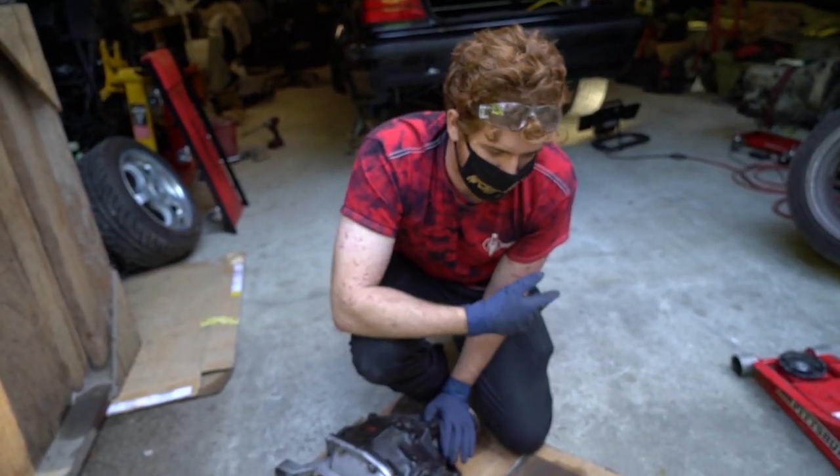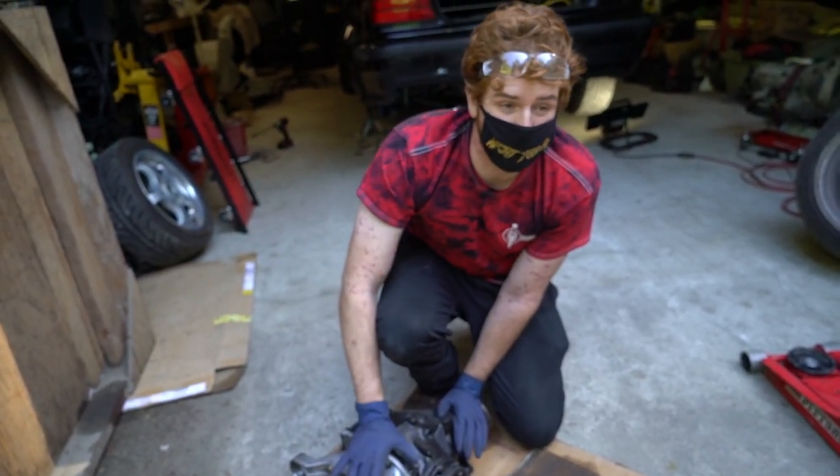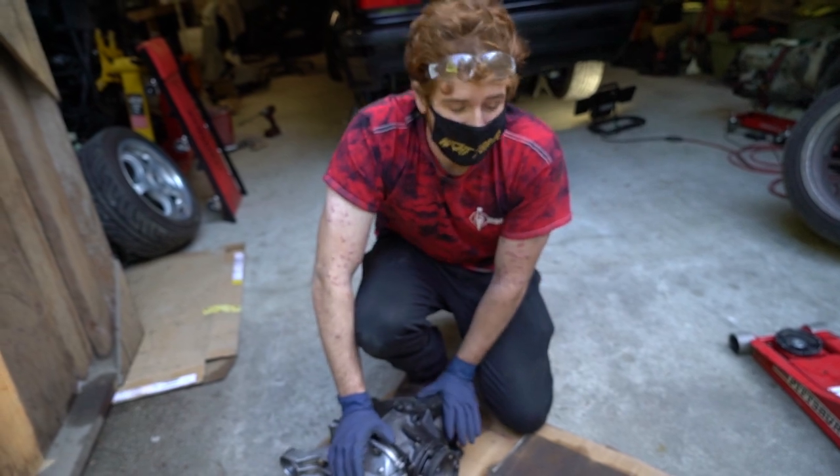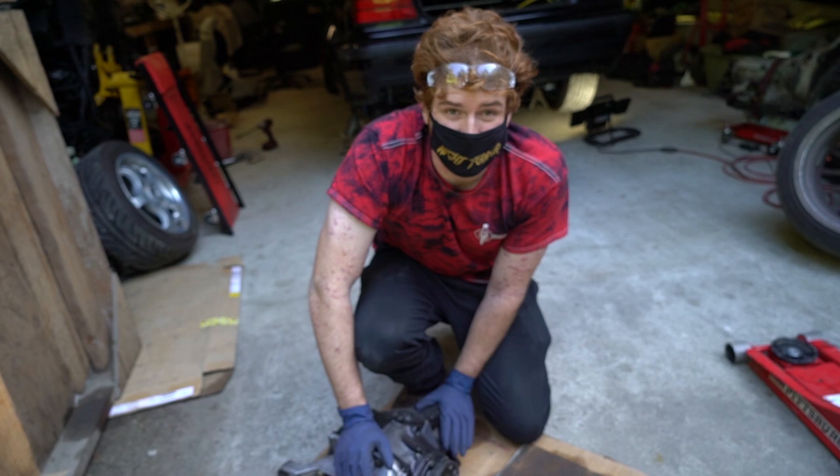I'm not quite sure what happened, but at any rate, we're going to throw this diff in because we know it's good. We know it works and it's a lot cleaner and it's not leaking. So we're going to do that. And then there's only a couple more things before this thing's ready, honestly.